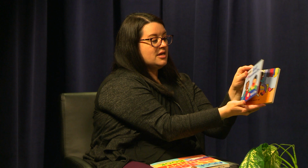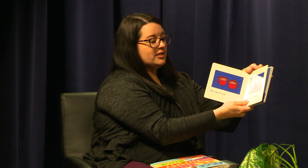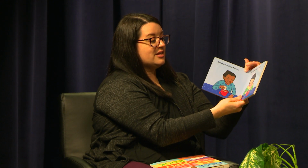And this one is a little bit larger, which is maybe good for an older toddler, but especially a book that is really small is wonderful for little hands. And these nice sturdy pages really help kids learn how to actually turn from one page to the next.